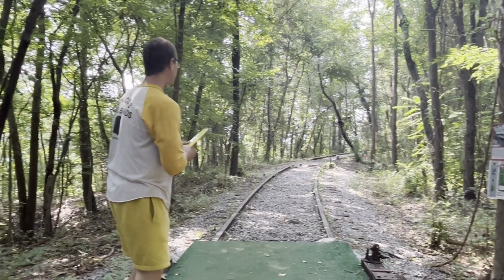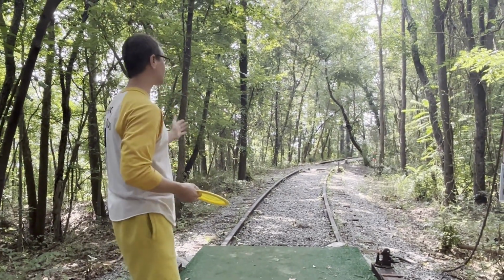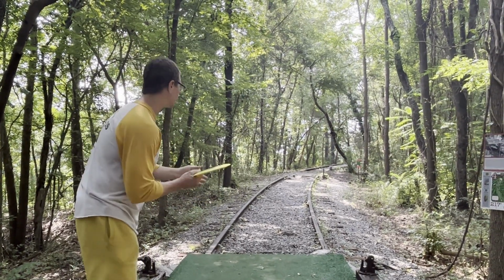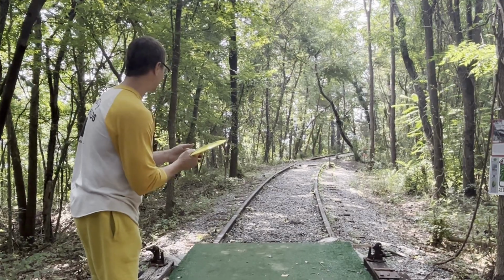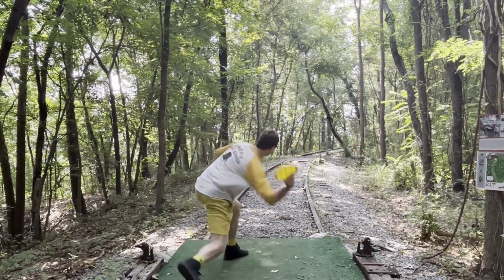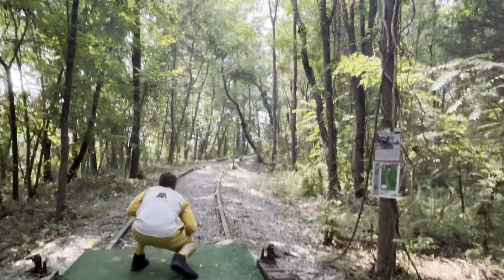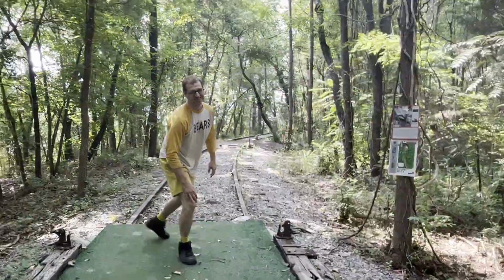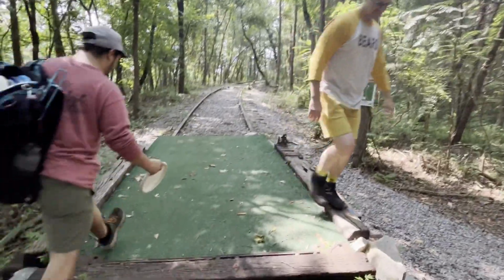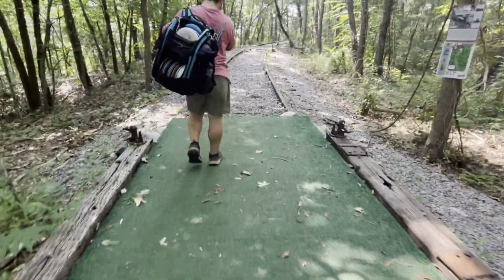Well, not way down there. It's not just around the corner, though. No, it's very gentle, long around the corner. Oh, that's perfect. You're downhill a little bit. That's okay. Yeah. I'll take it.